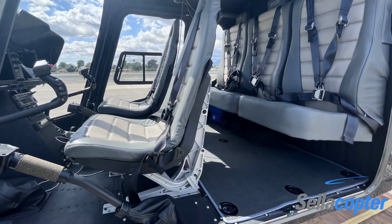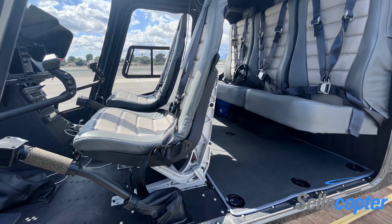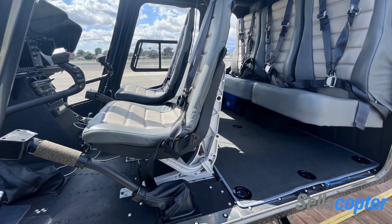Don't miss out on this opportunity to own this incredible helicopter. Contact Sean Moretz to schedule a showing. Sellacopter, list it, sell it, done.